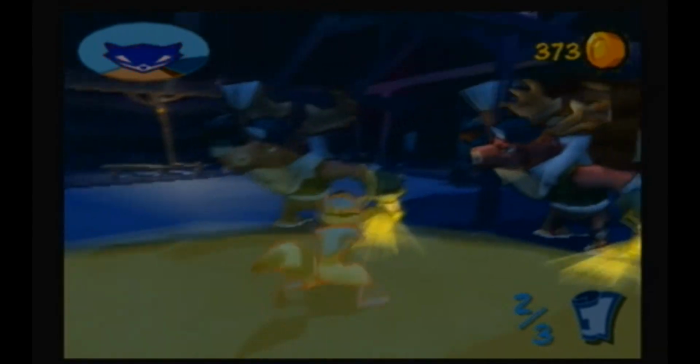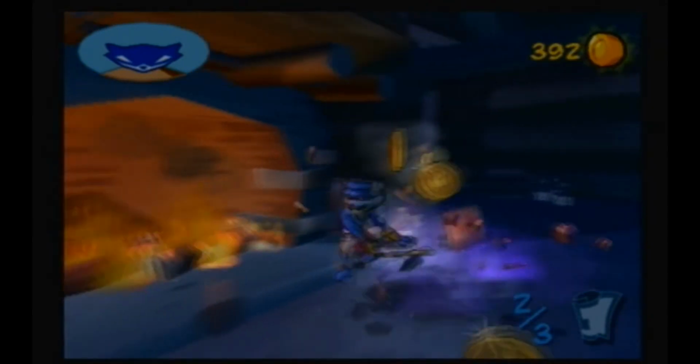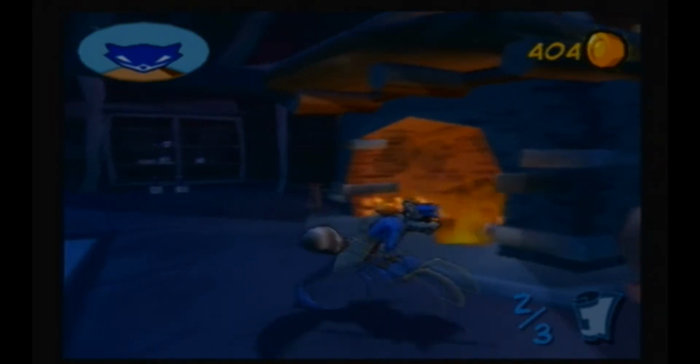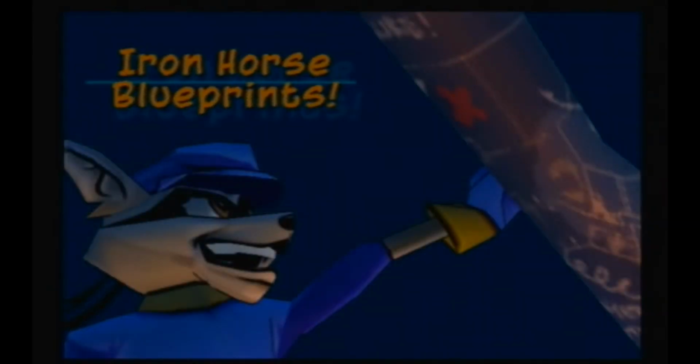Oh crap. Oh my god. There's a lot. Well, that's okay. With the lightning strike, everything is much simpler. Now we just ransack this place to get some more money. Might as well. And let's get up there. Get the last blueprint. Like so. And we're done. Exceptional work, Sly. That's the last of the blueprints. Now let's get out of here.